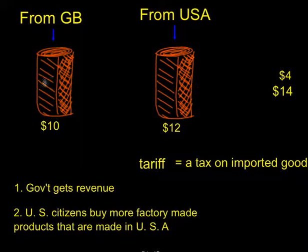And in Britain they take the cotton, they make it into cloth, and they sell it. So they buy the cotton, they take it back to England, they make it into cloth in a factory, and they charge $10 for a bolt of cloth, right? So they charge all Americans $10 for a bolt of cloth. So if you need more than that, you're going to have to pay more, obviously.